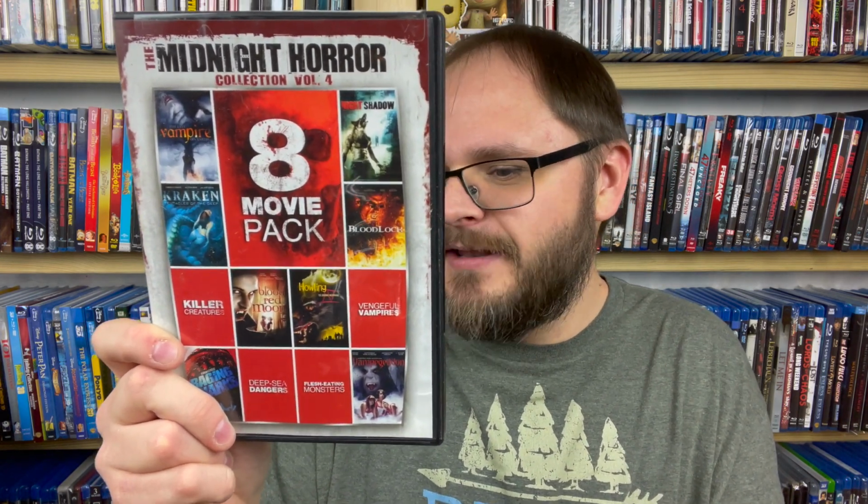And then another 8 movie collection here. Or no, I'm sorry. Yes, 8 movie pack. We have The Last Vampire on Earth, Night Shadow, Kraken, Tentacles of the Deep. That sounds interesting. Blood Red Moon, Howling 4 again, Raging Sharks, Vampageddon, and Bloodlock. I don't know. That Kraken sounds very interesting to me. Last Vampire on Earth sounds kind of intriguing. I have to put this one back. I'm going to donate that one. I don't need it. Just too many of those 8 movie packs. I'll never get to them.